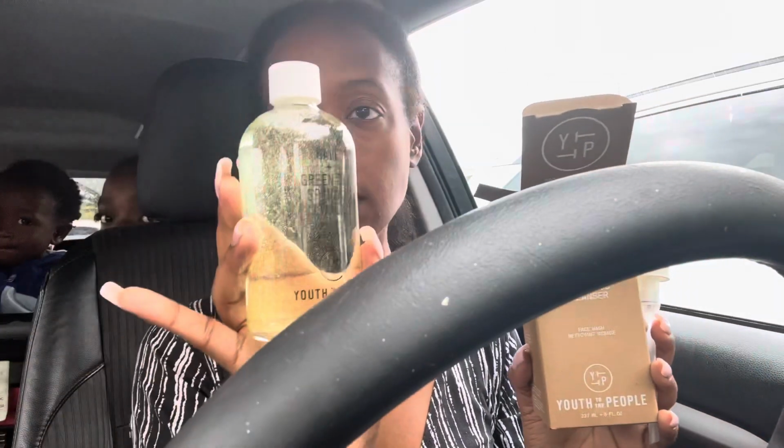Now I haven't used toner in a long time, so this is good. Keep your pores nice and tight and refined. And then I got my cleanser for my face. It comes with this pump right here, and it also comes in a glass bottle. So it's the kale, green tea, spinach, vitamins cleanser.